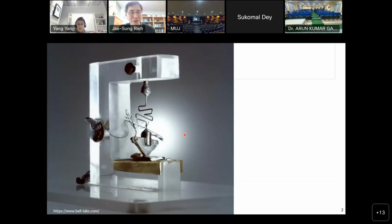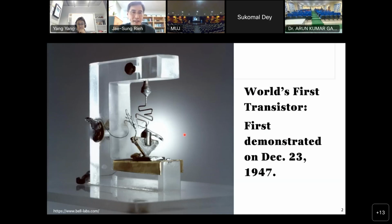So some of you may wonder what it is, and some of you may have guessed. Yes, that is our very first transistor in the world, invented in December 1947, right? Last year, the world celebrated the 75th anniversary of the transistor, and it is already 75 years since the transistor was invented. So who invented this transistor?